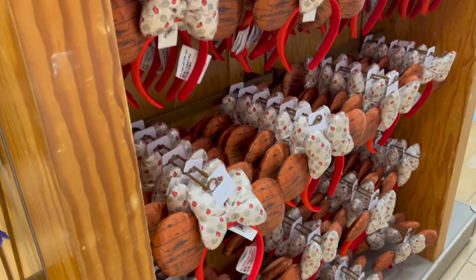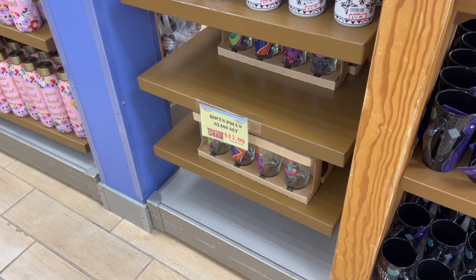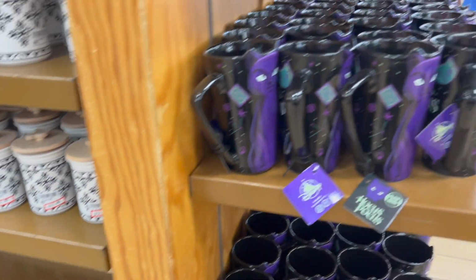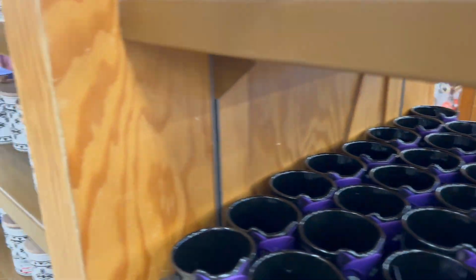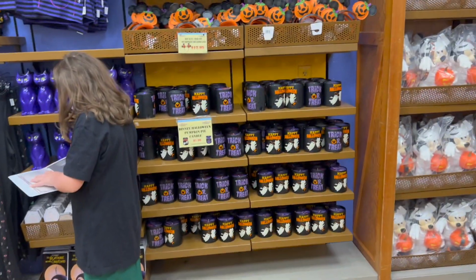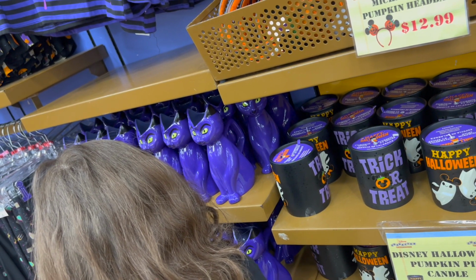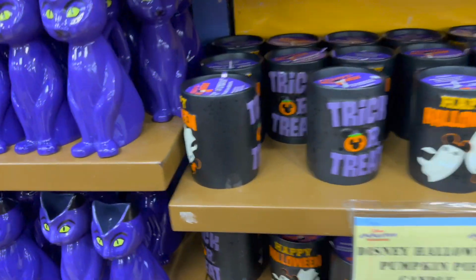They have a lot of good stuff. So they have a Hocus Pocus hoodie, which I think I showed. They have the clear glass set of Hocus Pocus, $17.99, down from $35. They have this mug that is $7, down from $20. They also have around the corner, yeah, the serving container. It looks like for milk or something. It looks like something you could put creamer in. I didn't catch the price on that.